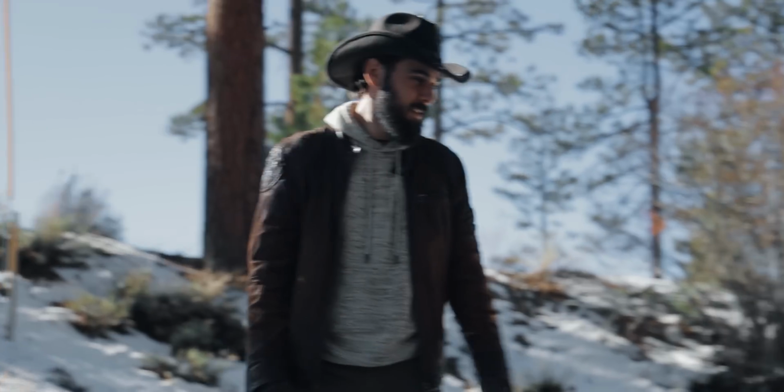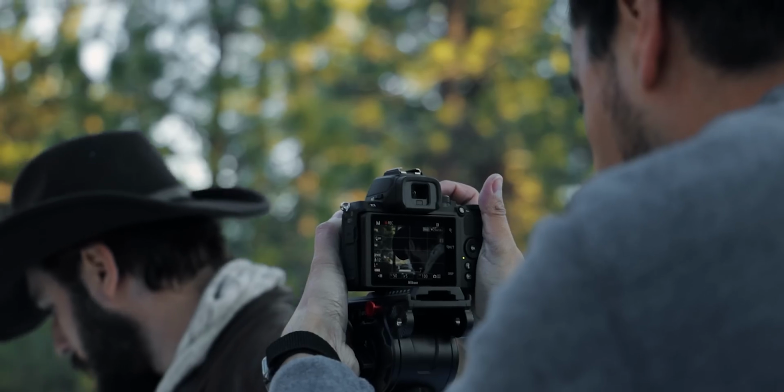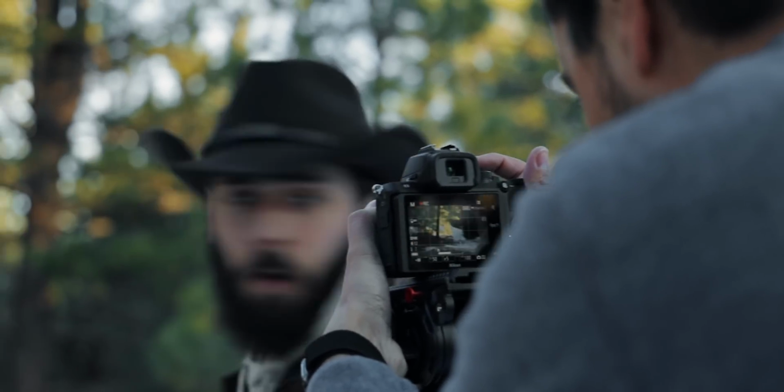Honestly, creating films has never been more about the passion than the tech. The Nikon Z50 comes in at under $1,000 with a lens, and when we were creating our short film, I never felt limited by the camera.